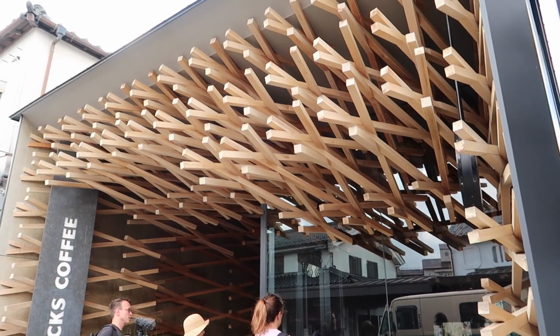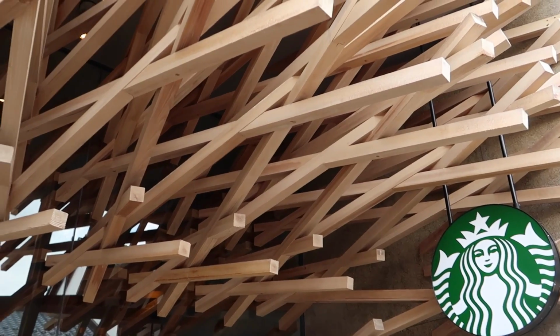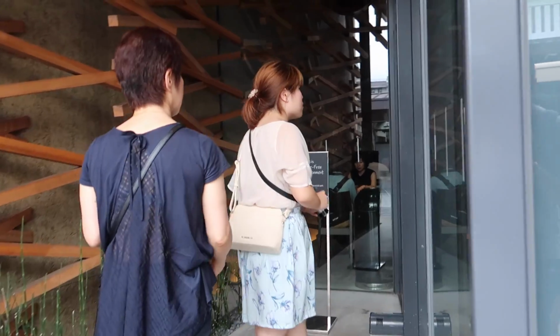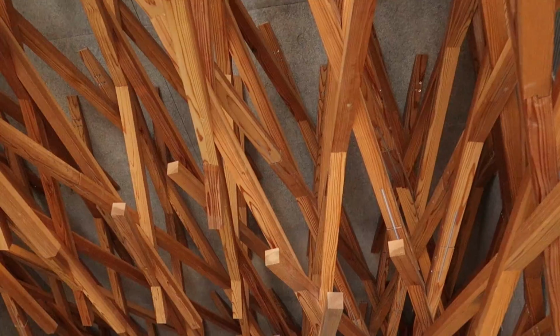Now we're gonna head to a themed Starbucks. Wow, look at this Starbucks. That looks awesome. So supposedly there's 15 concept stores or 15 themed Starbucks in all of Japan, and this is one of the 15. Getting some Starbucks coffee after some nice Japanese treats.